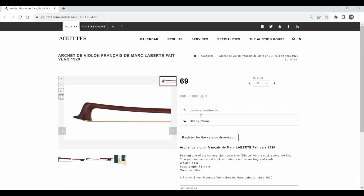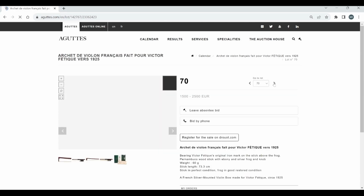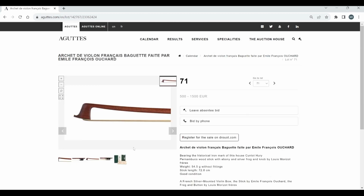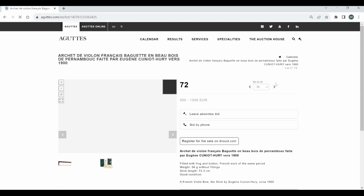French silver mounted violin bow by Marc Lebert there. 600 to 1800. French silver mounted violin bow made by Victor Fétique, 1500 to 2.5. French silver mounted violin bow, stick by Emile Francois Houchard, the frog and button by Louis Morizot, 500 to 1500.